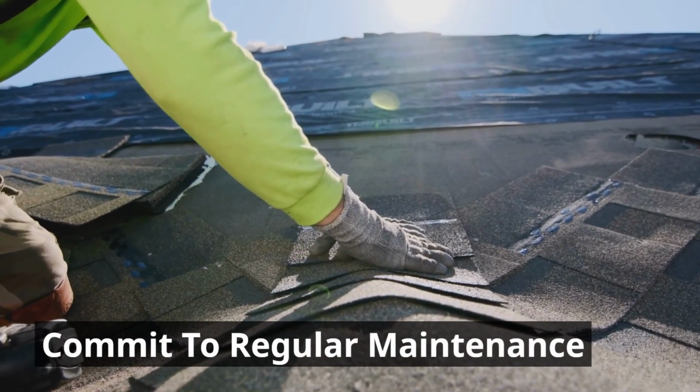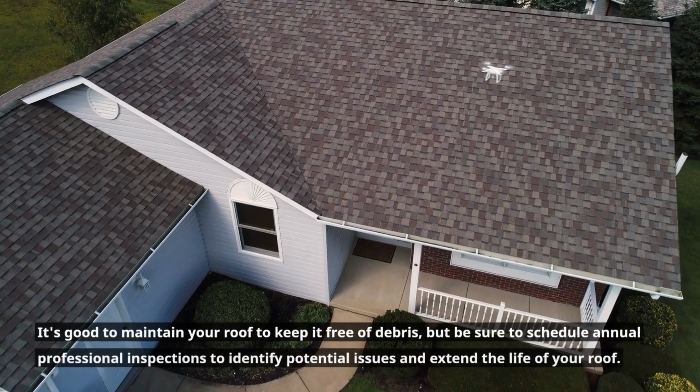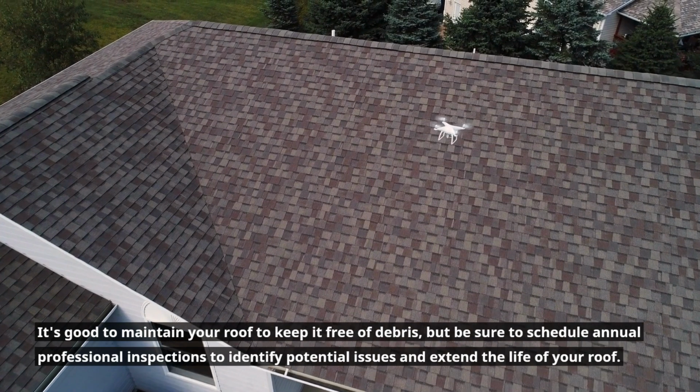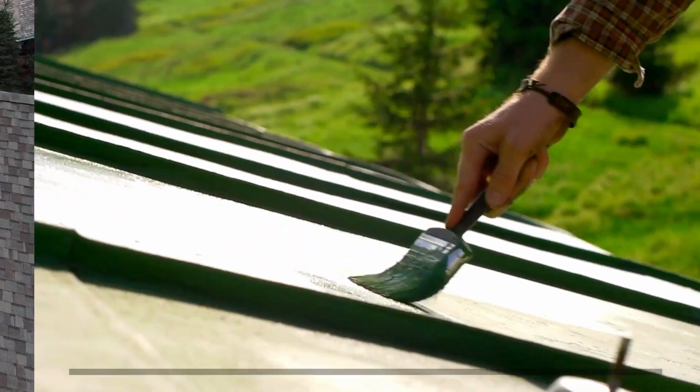Commit to regular maintenance. It's good to maintain your roof to keep it free of debris, but be sure to schedule annual professional inspections to identify potential issues and extend the life of your roof.